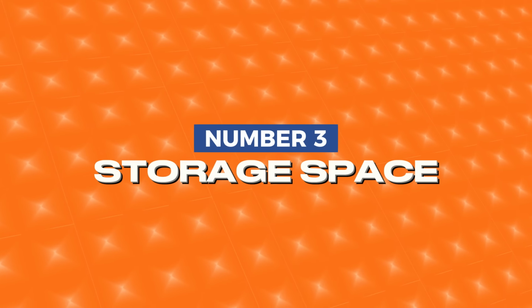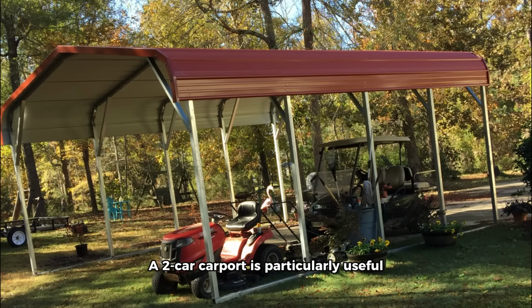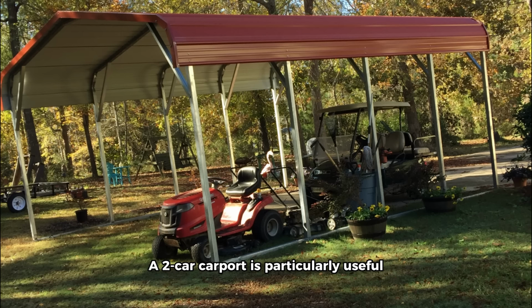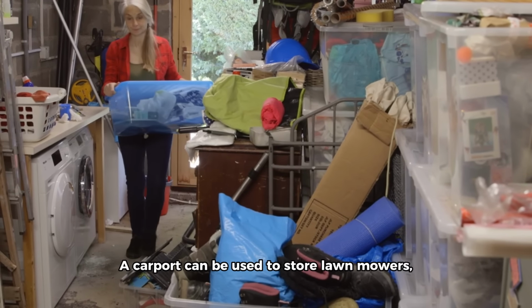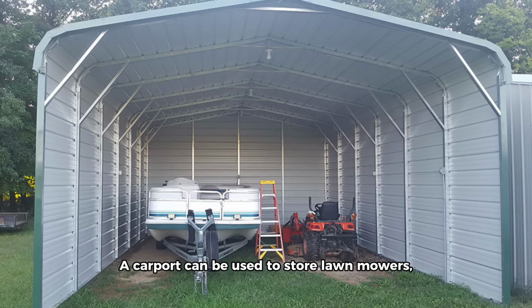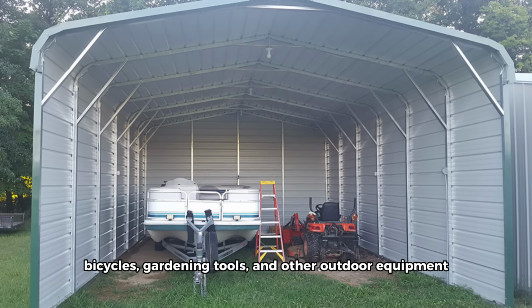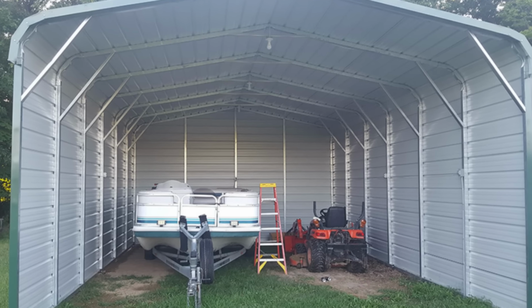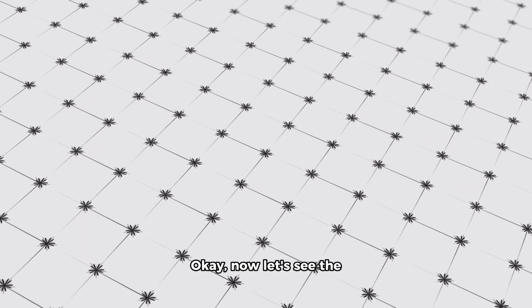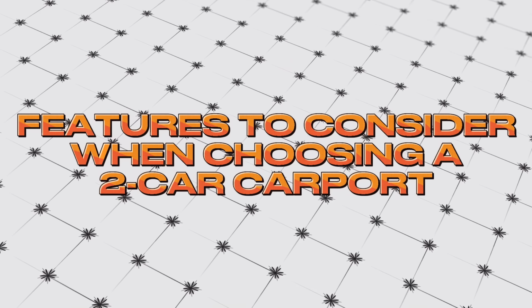Number 3. Storage space. A two-car carport is particularly useful if you have limited space in your garage or no garage at all. A carport can be used to store lawnmowers, bicycles, gardening tools, and other outdoor equipment, freeing up space inside your home. Okay, now let's see the features to consider when choosing a two-car carport.